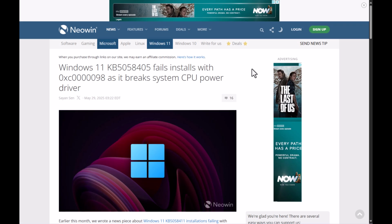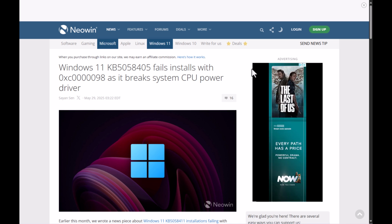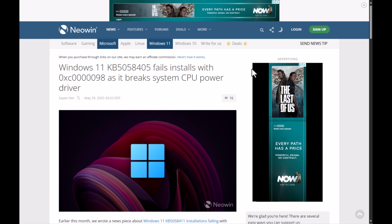Last week, it was reported that KB5058405, which is a Windows update in the May updates for Windows 11 22H2 and 23H2, was having issues installing for some users, with reports that they were seeing an error with the hex code 0xC000098 in the Windows recovery after the update failed to install. The error revealed that the issue is related to a corrupt Windows ACPI.sys system driver.